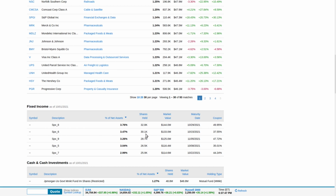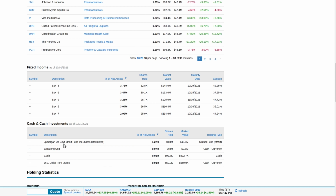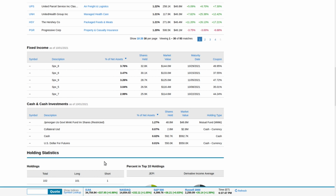So we got fixed income. These are all the ELNs right there, and they show up as SPX in here. Like I said, they don't show much information about them. We do see the maturity date right there. We also see the coupon, which is interesting. I believe that's a participation rate, if I'm not mistaken. I could be wrong on that. Then down here, they're invested in the money market fund as well, and we have the futures as well.